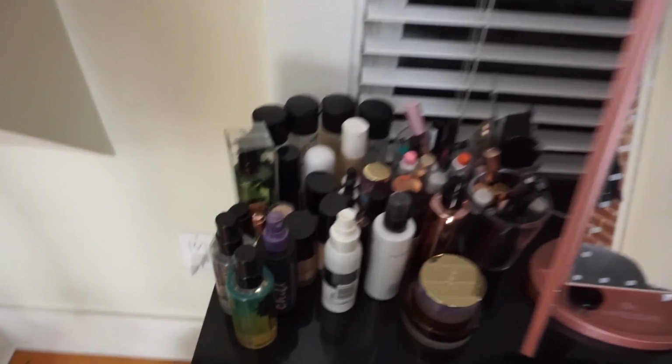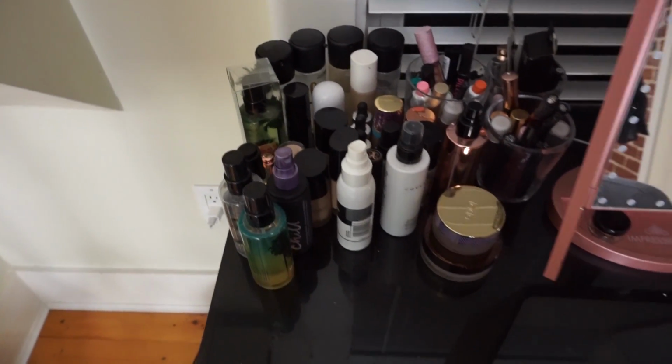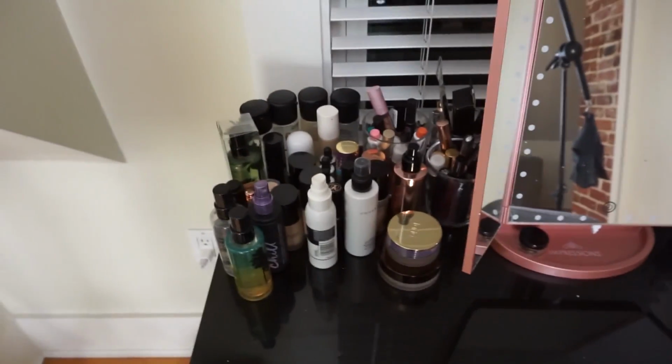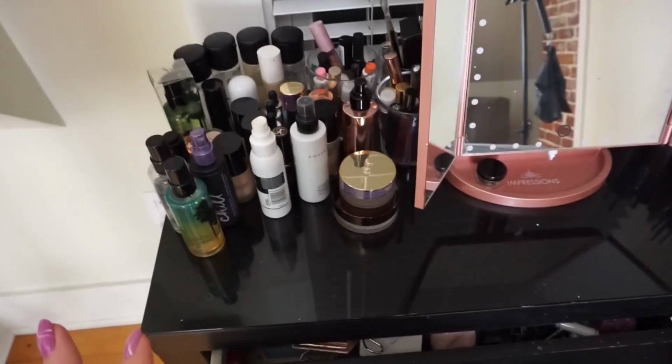I organized everything. Look at the amount of setting spray and finishing spray that I have. There have been so many setting spray and finishing spray releases in the last few months. I have literally just bottles of it everywhere, but all of it was pretty bomb. So I keep it all on my desk because I use it for different things.